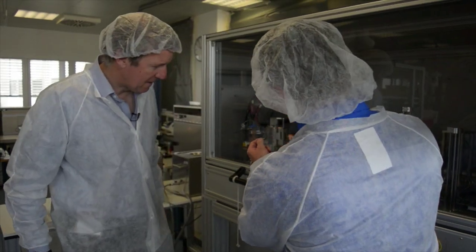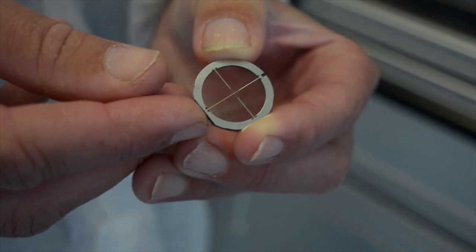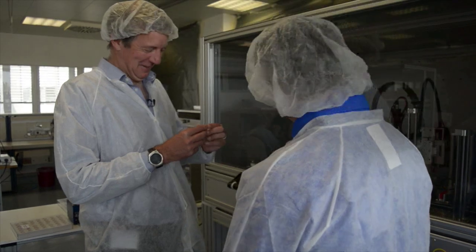And so what's happening in this process here is we're taking the reticle and it's being put into this retaining clip. What kind of metal is this? It's a foil type metal. You're not going to tell me, are you? I'm not going to tell you.